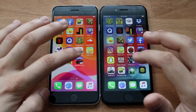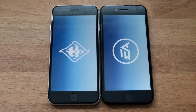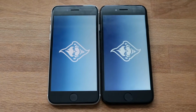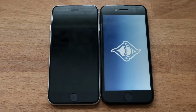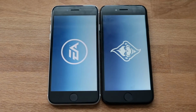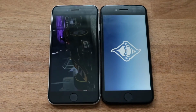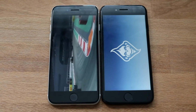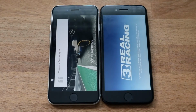And we'll go and end it off with Real Racing 3, 3, 2, 1. And the SE2 does seem to be a little bit faster than the iPhone 7, but maybe the 7 was in a different spot in the game and a little faster. Nope, SE2 was definitely faster than the iPhone 7. And the iPhone 7 is still loading. It might take a little second or two for the 7 to get through, and we're still loading for the 7. And look at that, look how much of a difference.